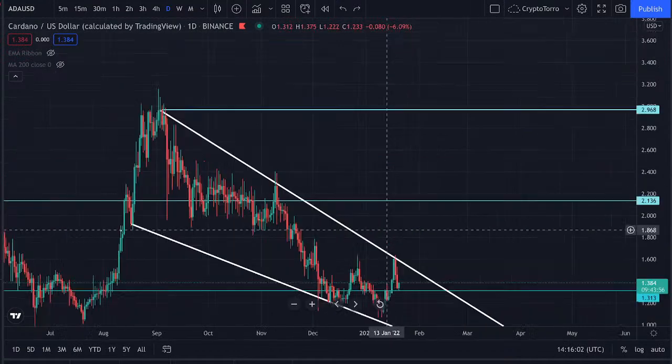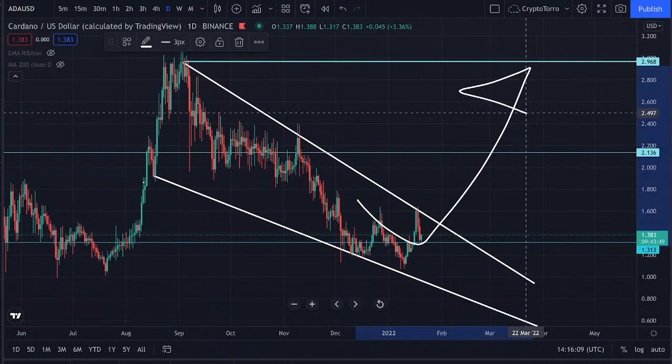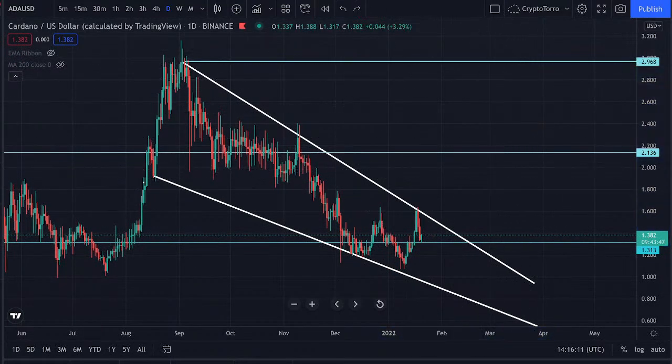So this is for sure a pattern that you have to monitor very closely, especially because on Cardano we could see a major move getting started. So this is absolutely marvelous and something that you do not want to, well, forget.